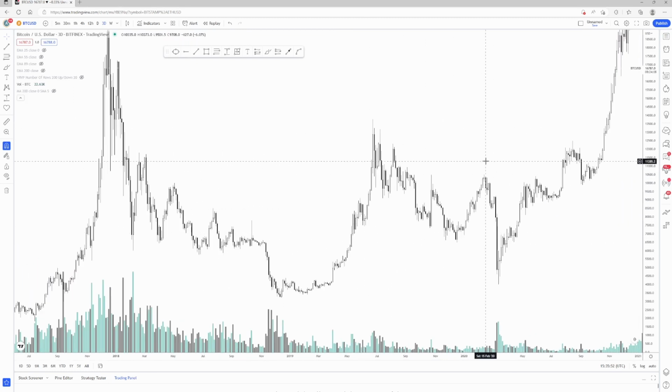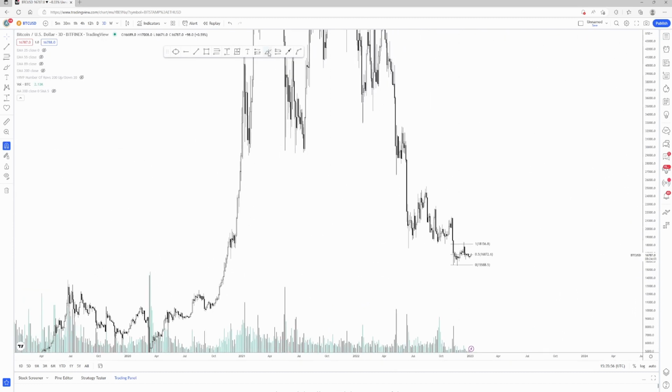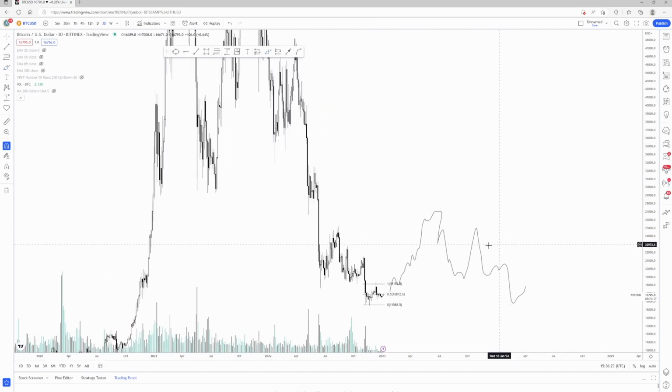I wouldn't be surprised for price to have some sort of big move rally. Maybe it goes up to, like, who knows, even like 25, 30K, certainly possible. And then we just see a lot more chopping around. Anyway, a range from pretty much 30K to 15K would not surprise me at all, or even lower, potentially, 30K to, I don't know, 14K, whatever you want to call it. Wouldn't surprise me at all to see something like this.